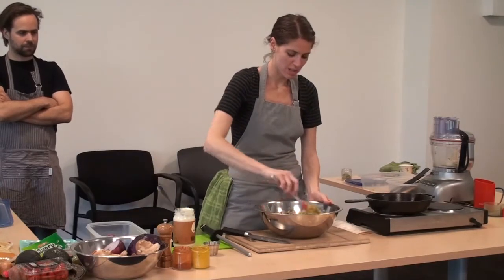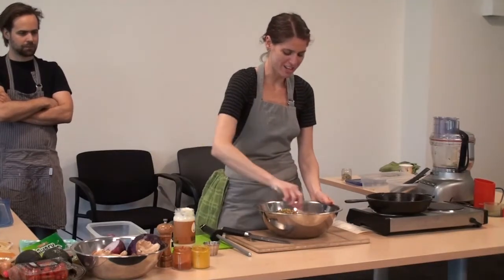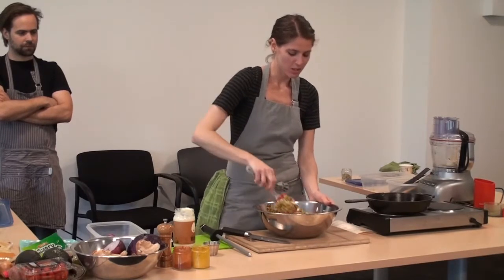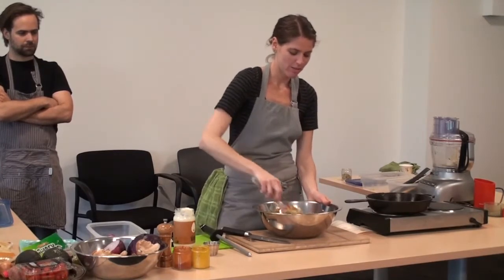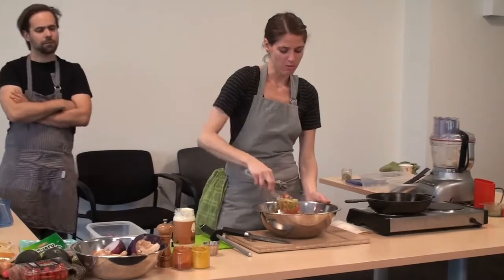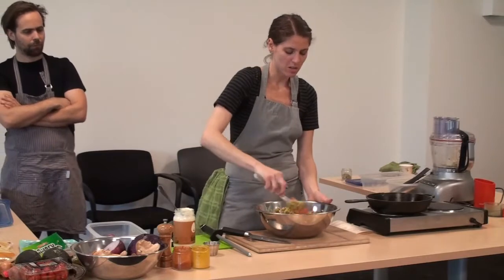It's just like making tuna salad, but more flavor, more nutrition. And once everything's mixed up, it's ready to go. You stick it in the fridge, and you have your delicious chickpea of the sea salad for the week. So very fast. What we're going to do today is turn them into wraps.